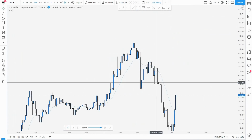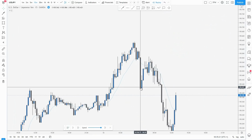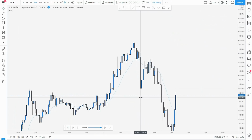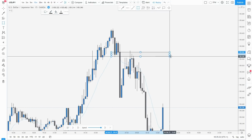So going to the 15-minute, you can see this is the tap right there into that area, and then we had that strong reaction to the downside. And by reading price action, you can see that a lot of orders were entered from there. Huge bearish engulfing candle, and I was like, okay, then where is my broken structure? It was exactly right there.